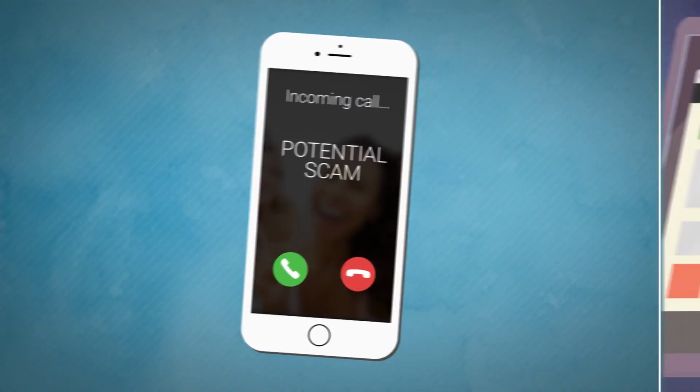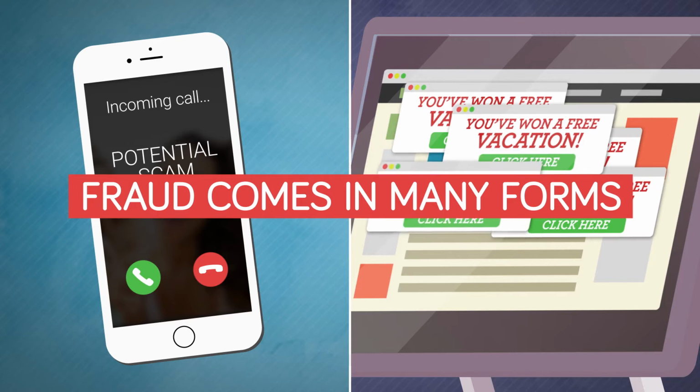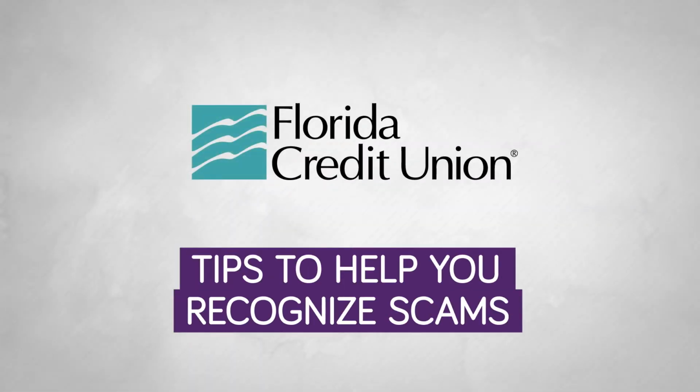Robocalls and pop-ups, phishing and malware, fraud comes in many forms, but all have the same goal: to get your money. Here are some tips to help you recognize and avoid common scams.